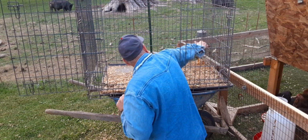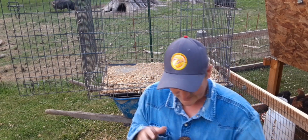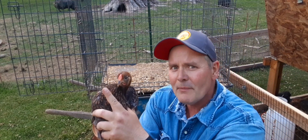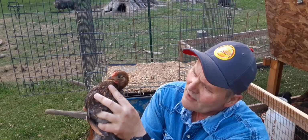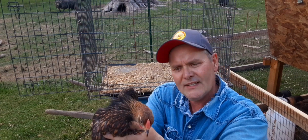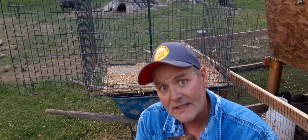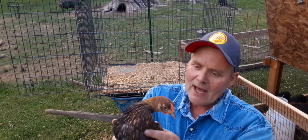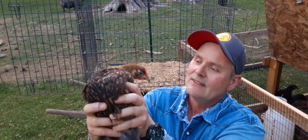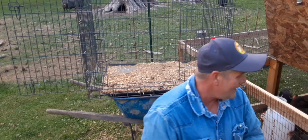Oh, come here, you. Okay. Now this one, again, and you might not be able to see it on camera, but the wattles are just a little bit darker. The comb is just a little bit darker. The wattles are a little bit bigger than the last one. It's really a judgment call, but I think it's a rooster. I really do. So we're going to go ahead and mark him down.